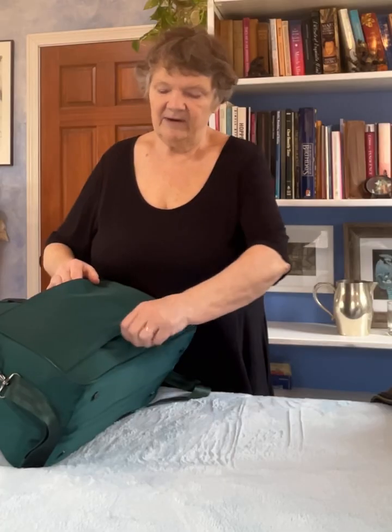Now this pocket here, if you unzip the bottom, turns into a trolley sleeve. So if you are going on a plane and you must have your carry-on as well as your personal item, this is the way to go. I didn't need it, so I just used it as a pocket.